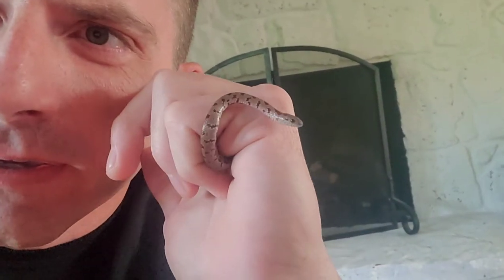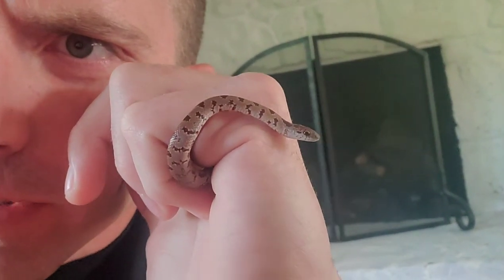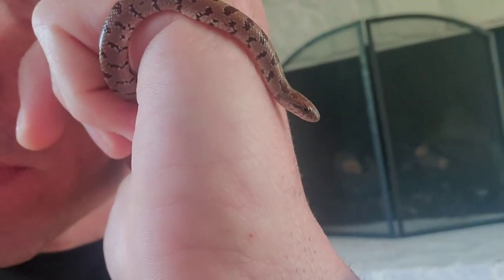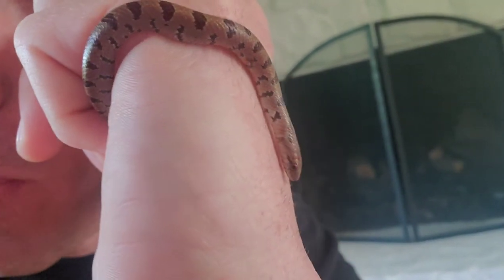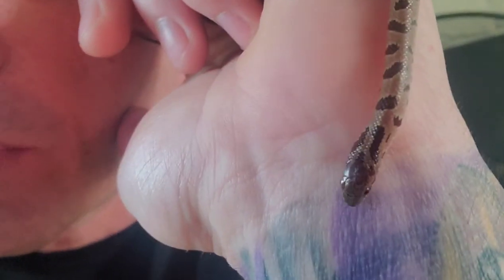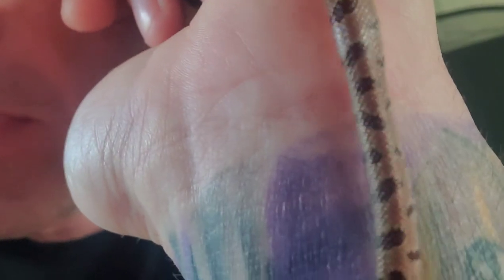So there you have it, the common corn snake. There's a pretty good shot of it. Look at that. There's the orange eye. Look at the orange eyes. Nice. There you go. Perfect shot. Perfect head pattern shot. Should have been filming this way the entire time.